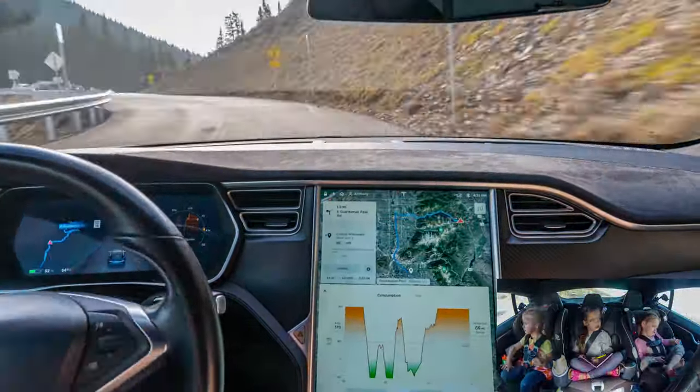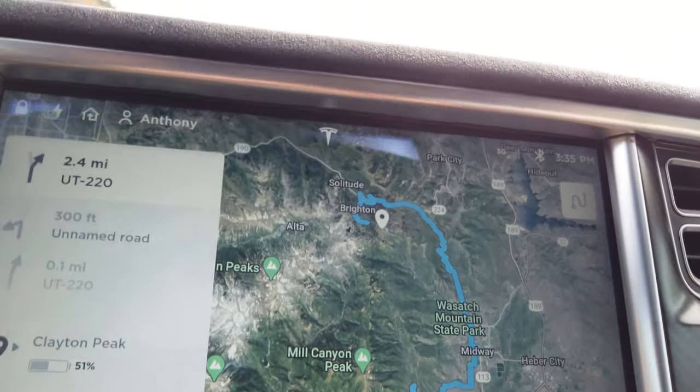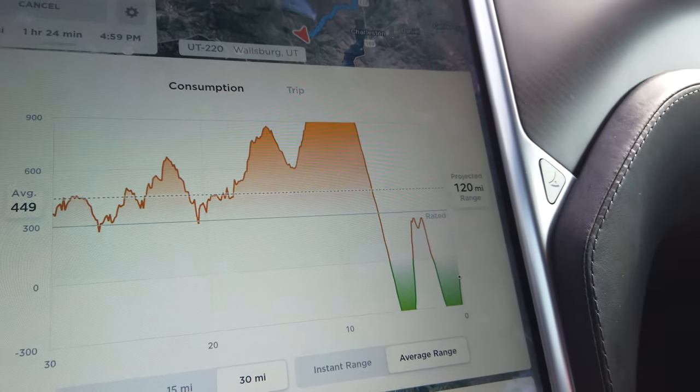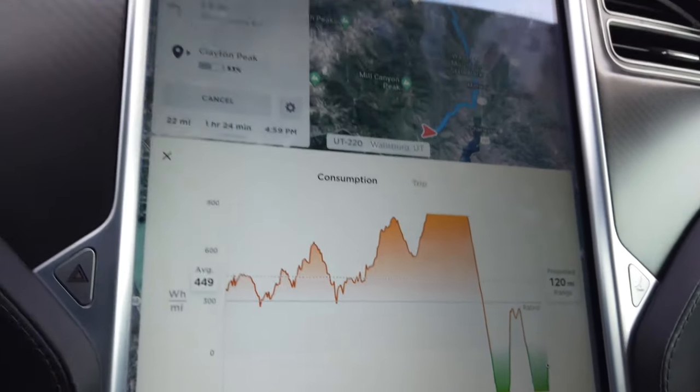We're back on the road, and you can see on the map here that we are going from Cascade Springs over here to the Brighton ski area. And this is what our energy consumption has been over the last 30 miles. So obviously very high energy consumption and then very low energy consumption as we go up and down these mountain passes.